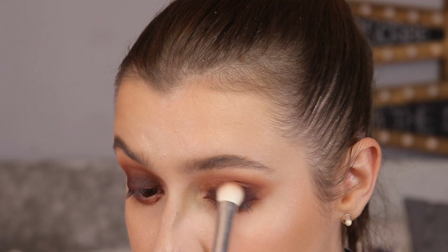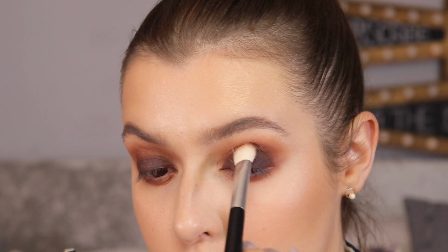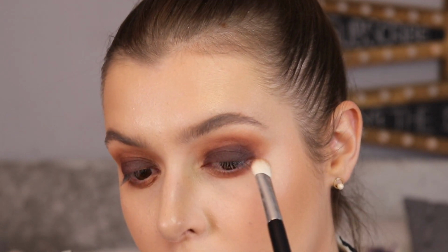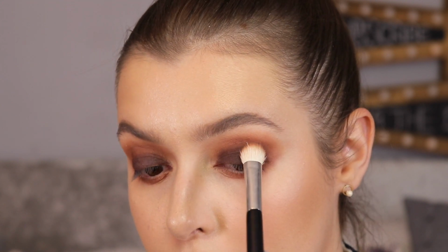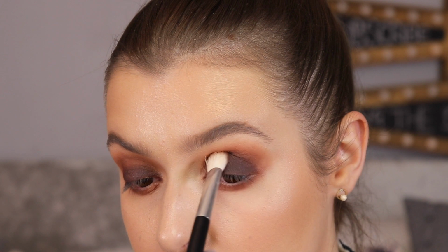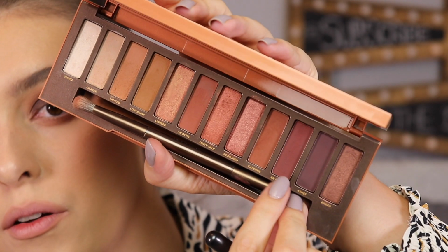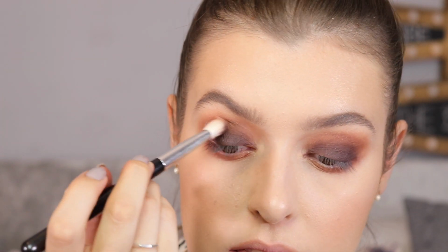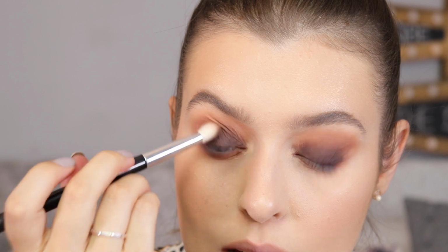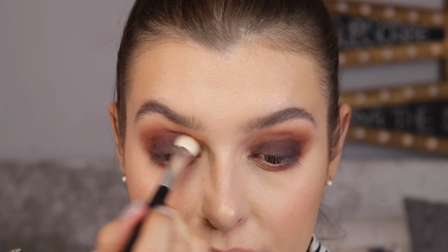I'm just taking this very slightly into the crease just to blend it in, just so that it doesn't look too much like a block colour there. But I don't want to make it travel up too much, so I'm just blending a tiny bit into the crease. Just to help it blend a little bit better, actually I'm going to go into Fuego, this one right here, and just take that between the two shades, just help them blend a little bit nicer together.